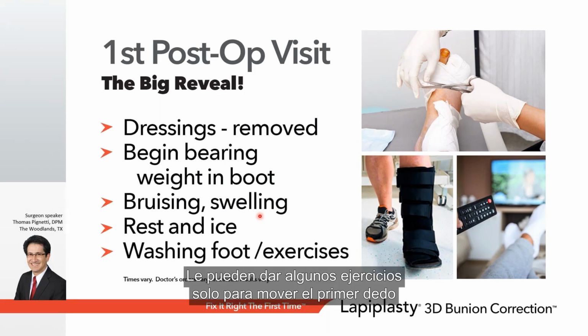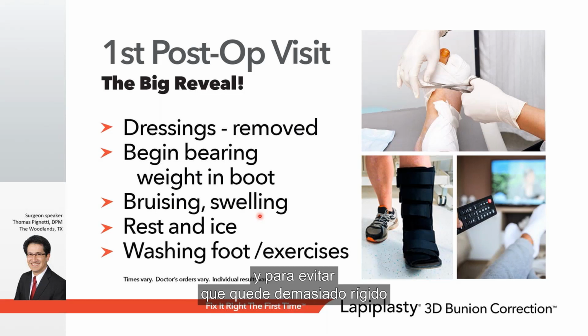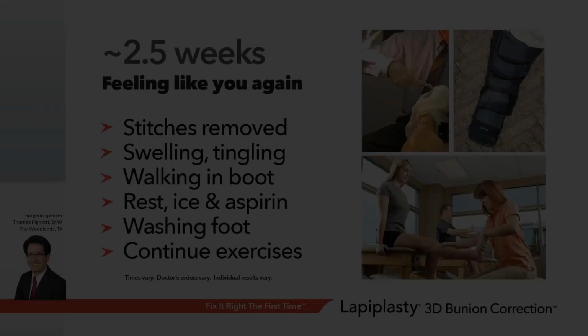You may be given some exercises just to move the big toe and to prevent it from getting too stiff through non-motion for several days in a row.